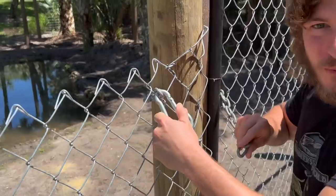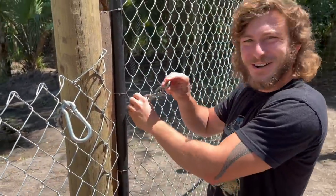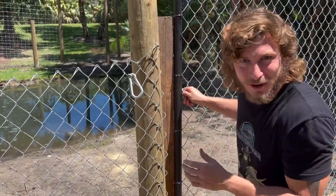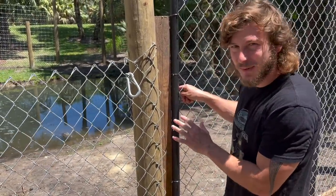What is going on, beautiful people? Happy Easter, what is up? Guys, this is gonna be so cool. I'm unlocking the enclosure for the Siamese crocodile. We just delivered this female yesterday.